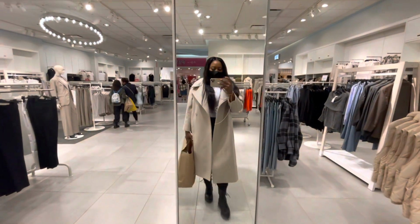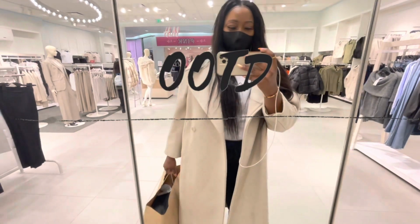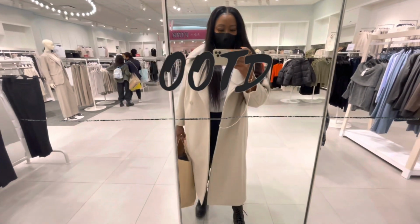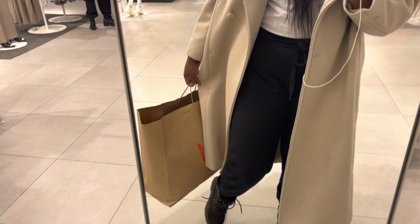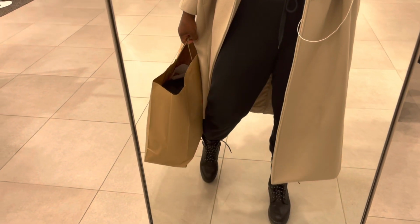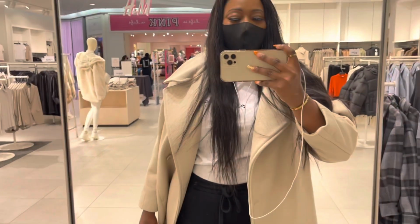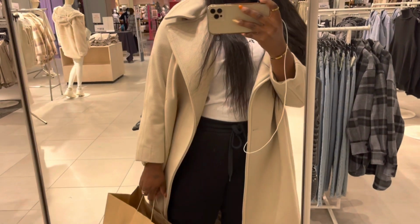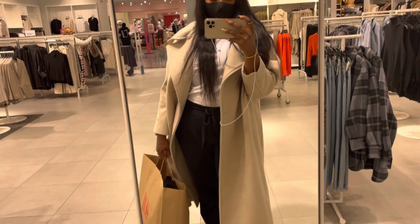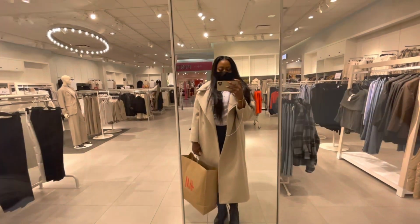So this was my outfit of the day, guys. I'm wearing this coat. You guys remember this coat from last time? I got it from H&M. Wearing some sweatpants. These are actually Fabletics. My boots are from Nordstrom Rack from last year. And then I'm wearing this Pretty Little Thing basic white tee and my Chanel bag. Just the classic double flap. So very casual and very comfortable.